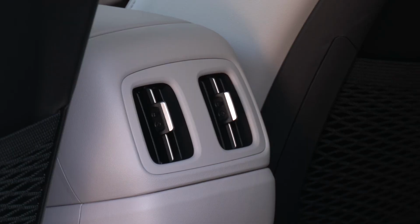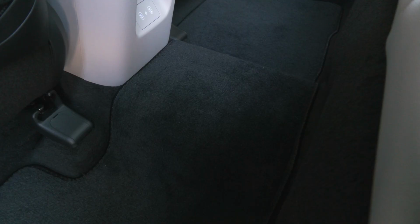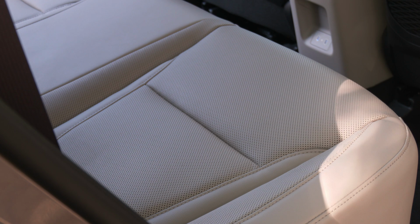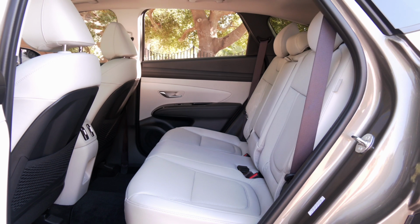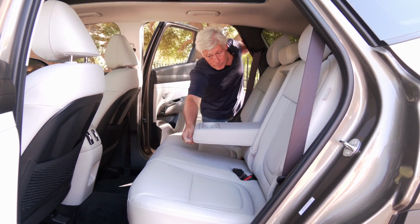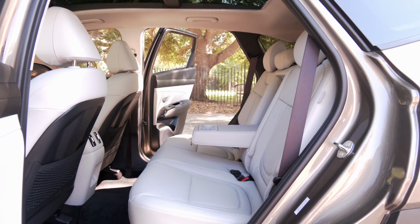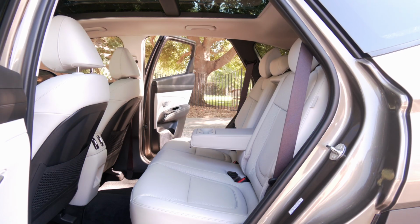No separate climate zone, but there are adjustable vents and people can charge their phones. The spine running down the middle, that's about average in size. The cushions are on the firm side and the bench is wide enough so you can get 3 average-sized adults in here. They'll be good for short trips across town. As I always say, if you want them to be very, very comfortable, keep it to 2.